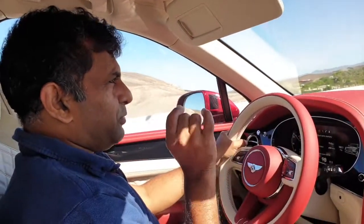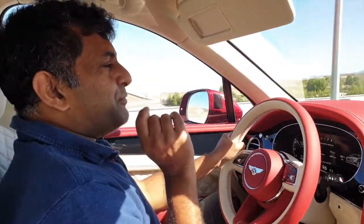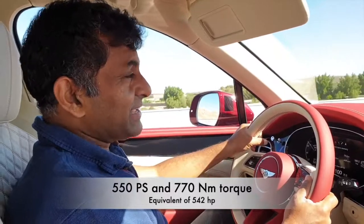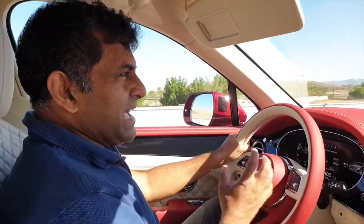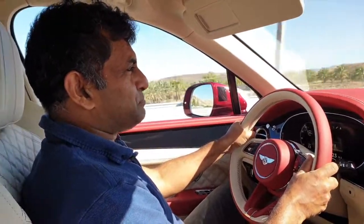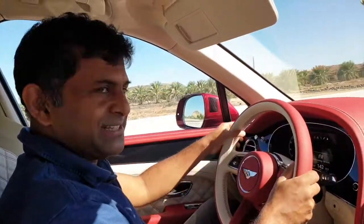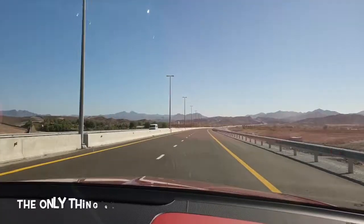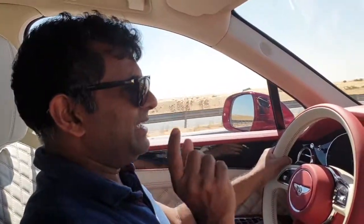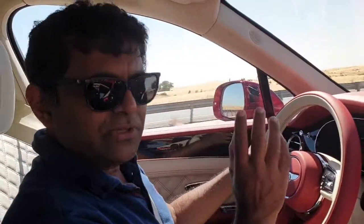You switch to sport mode, and the 4-litre twin-turbo engine, good for 550 horsepower and 770 Nm of torque, comes alive with a roar and transports you to another dimension. Because 0 to 100 happens in 4.5 seconds. That's when you really hear the engine in its full glory.